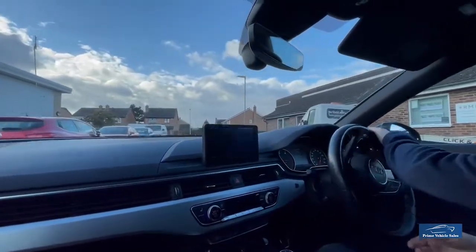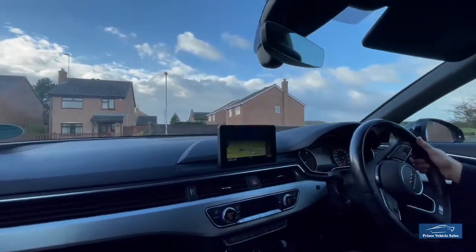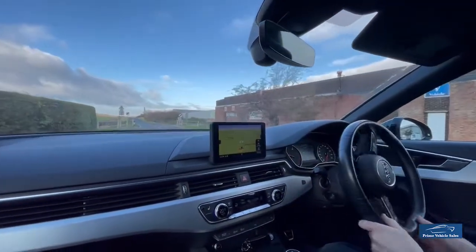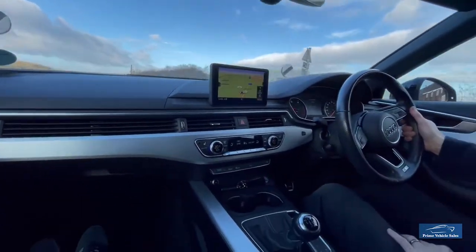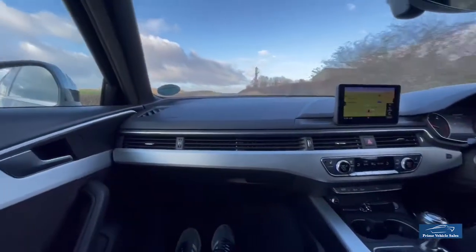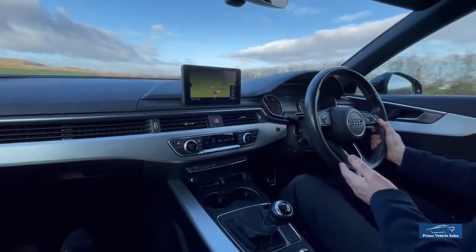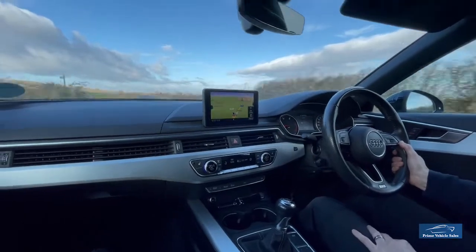Road test of our 2016 16 plate Audi A4 2-litre TDI 190 S line Avant. It's got just over 84,000 miles on the clock with full service history. We'll just give it a little run of the road, get a feel for it, see how it drives. As with all the Audis we've had, and we have had a few, it drives really well. No warning lights on the dash, it's nice and smooth, gear change is slick, brakes and tyres are good, it's got Pirelli tyres all round on it.